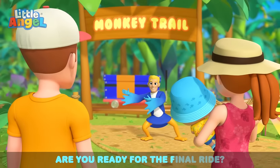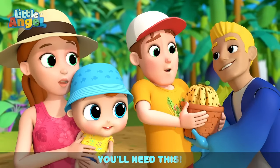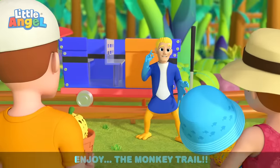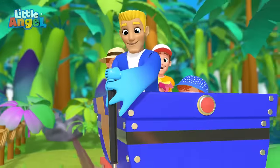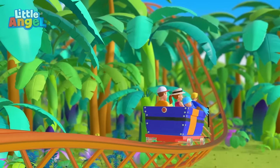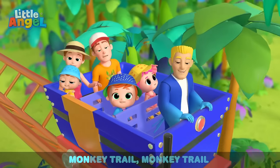Are you ready for the final ride? Yes! You'll need this. Enjoy the monkey trail! Let's explore the monkey trail, monkey trail.